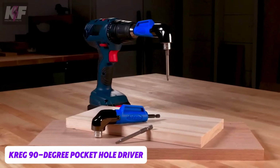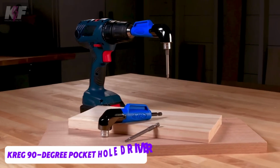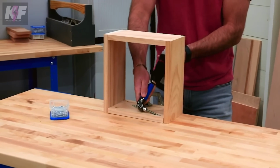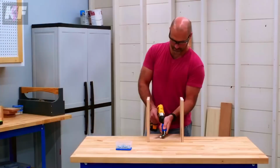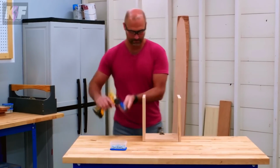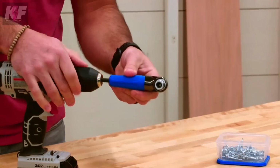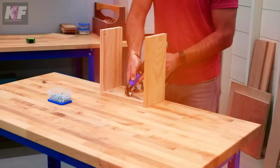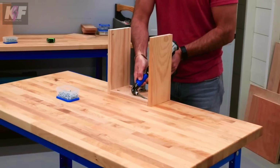This is the Kreg 90-degree pocket hole driver, a compact tool that makes pocket hole joinery a breeze. With its right-angle design and magnetic bit holder, it easily drives screws in tight or hard-to-reach spaces, perfect for cabinetry and furniture assembly. Built from high-grade steel, it offers durability and a comfortable grip to reduce hand fatigue.